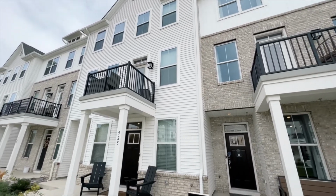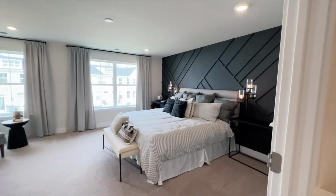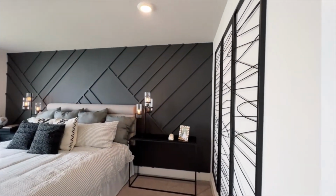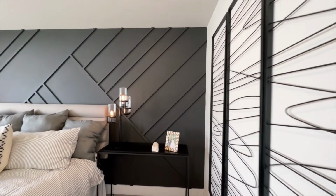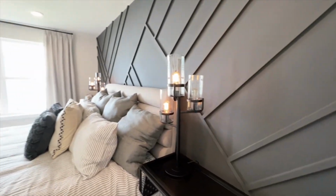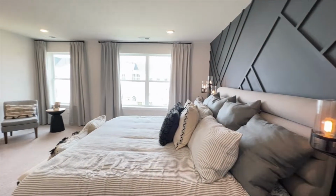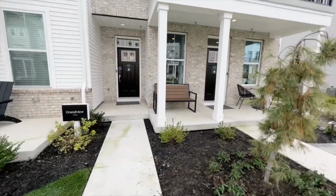Really, and like the Halifax beforehand, you'll notice that a lot of the details and moldings in this house are really intricate, and that does make it stand out from other townhomes of similar size. You can also tell the distinct Lennar quality. They really put a lot of love and effort into these townhomes and anything they build. Enjoy the tour.